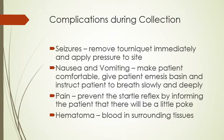Nausea and vomiting. You want to make the patients comfortable and make sure they have an emesis basin, which you'll learn all about. Emesis is vomit, so it's a vomit basin. Instruct the patient to breathe slowly and deeply, usually in through the nose, out through the mouth, so they can control their breathing, especially if they're anxious.